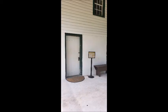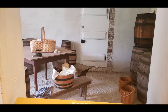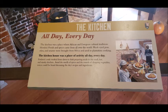And now we are going to talk about inside of the house, more specifically the kitchen. All day, every day, the kitchen was a place where African and European cultural traditions blended. Foods and spices came from all over the world. Black-eyed peas, okra, and sesame were brought from Africa and used in plantation cooking. The kitchen was a place of activity all day, every day. And slaves worked from dusk to dawn, preparing meals in a small, hot, and smoky kitchen. Amid smells of spices and the sounds of chopping vegetables, voices could be heard discussing the day's recipes and ingredients.